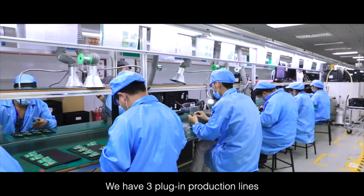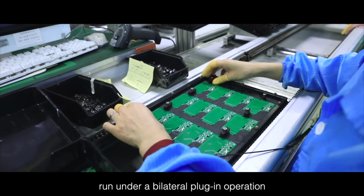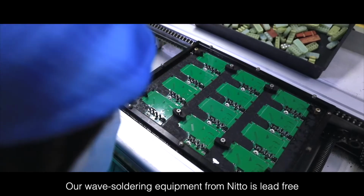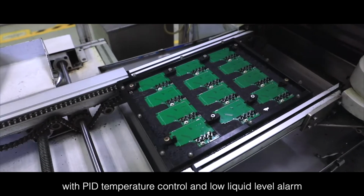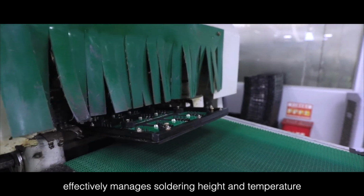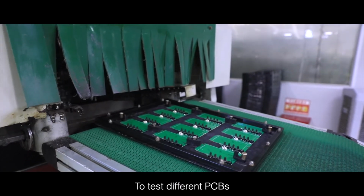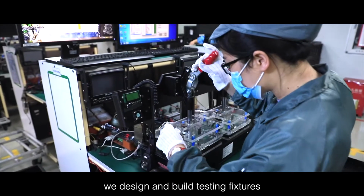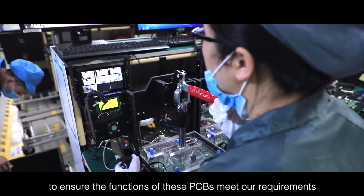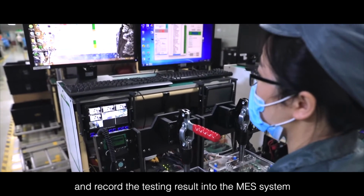We have 3 plug-in production lines run under a bilateral plug-in operation. Our wave soldering equipment from Nitto is lead-free, automatic, with PID temperature control and low liquid level alarm, effectively managing soldering height and temperature. To test different PCBs, we design and build testing fixtures to ensure the functions of these PCBs meet our requirements and record the testing result into the MES system.